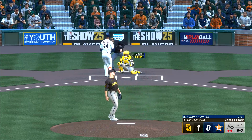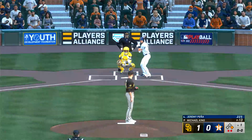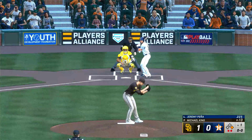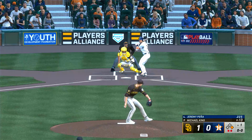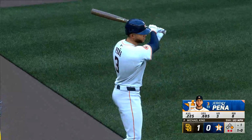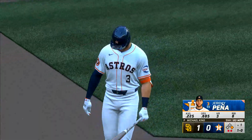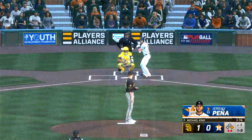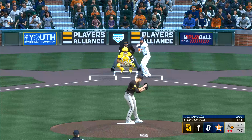And there's ball 4. Oh, that's a really good take right there. And that's just mentally prepared, knowing that if it's not on a tee, you're going to take that pitch because you still have one more strike to work with. Not easy to lay off, but he did an excellent job in that plate appearance. Jeremy Pena, the next to hit, takes ball 1. Alvarez leads off first with 2 down in the inning.